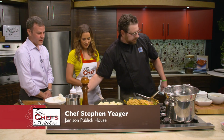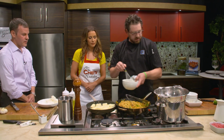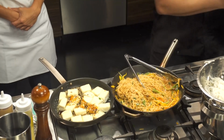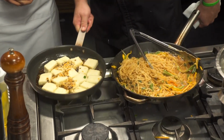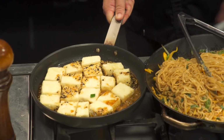So from there, the tofu's ready to go. We have our tamari glaze. Put that in there with a little bit of tofu. Oh wow. So that's probably going to tighten up a bit from the cornstarch. Yep, exactly it will. Nice. Great smell there.